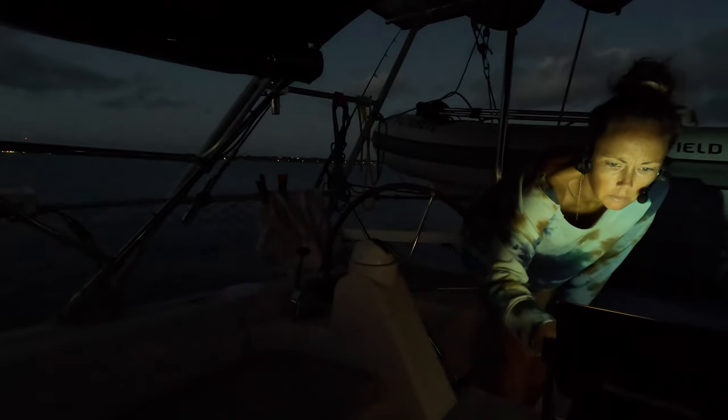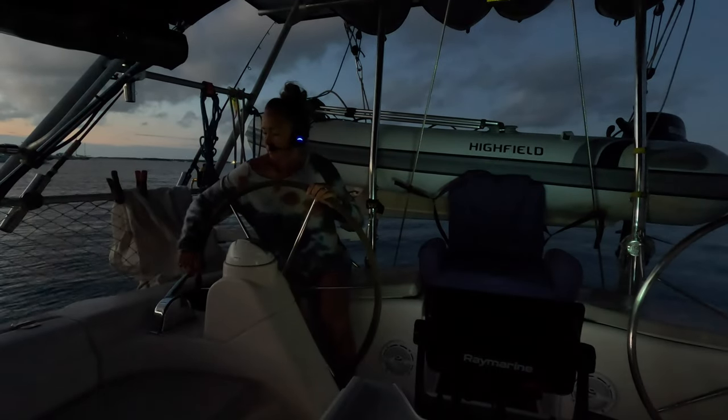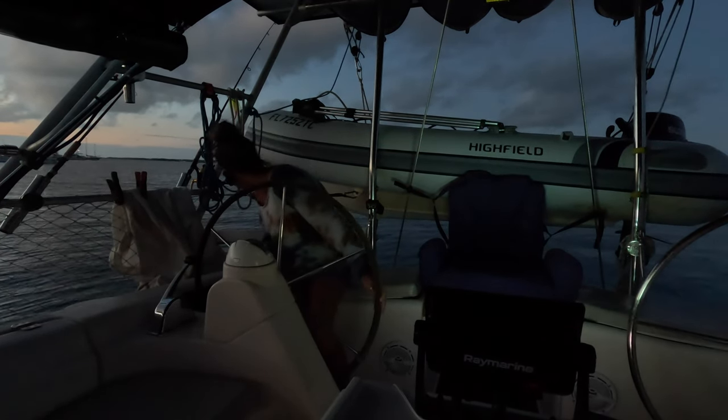Started the day fairly early, did a quick engine room check, then pulled the anchor to head south. Our goal was to race the tide to make it through a rumored shallow water pass.